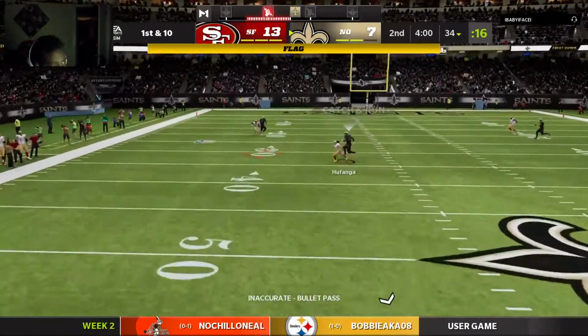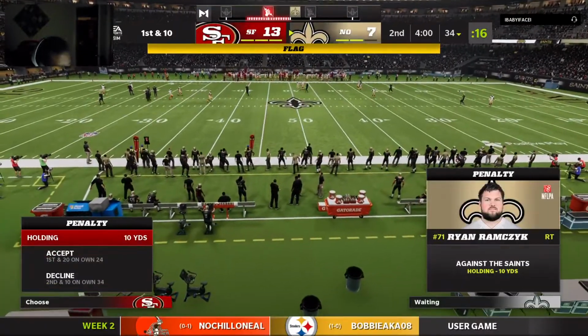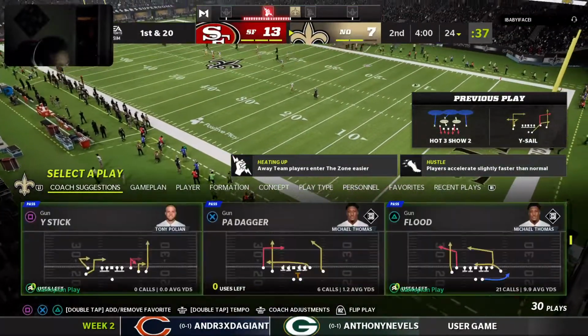He's going to rifle one deep left side. And that's going to wind up incomplete. However, we do have a flag down. Let's check in with our referee.